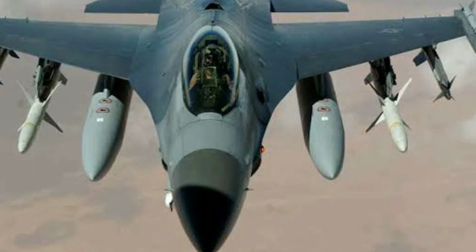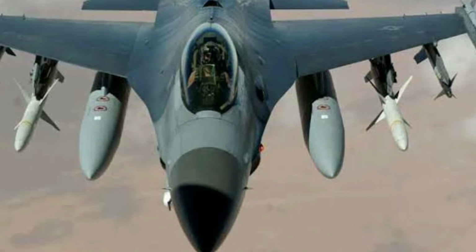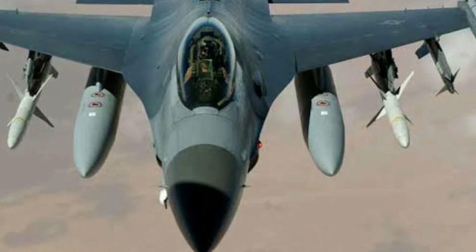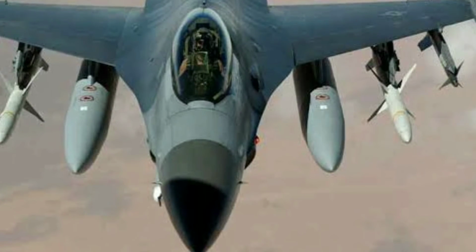The F-16's official name is Fighting Falcon, but Viper is commonly used by its pilots and crews due to a perceived resemblance to a Viper snake as well as the Colonial Viper starfighter on Battlestar Galactica, which aired at the time the F-16 entered service.